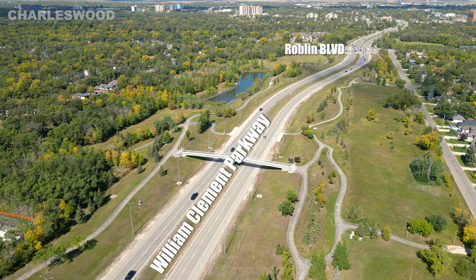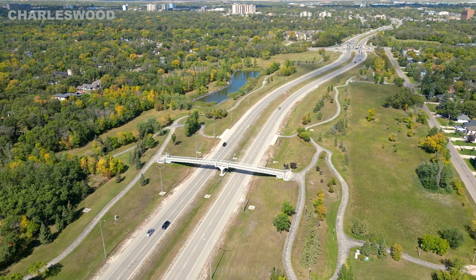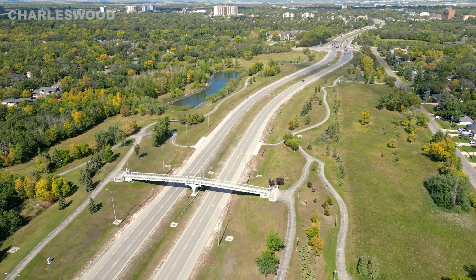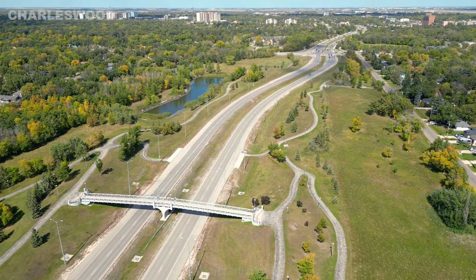Over the last couple of years of having my drone license, I've been able to take some amazing shots that you'll be able to see on Instagram and X. But the problem is I've concentrated really just on the downtown and the Forks areas. So what I wanted to do with this project is get out of those spaces and show people in the rest of the city what their areas look like.